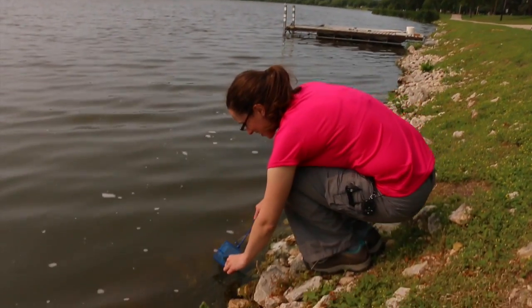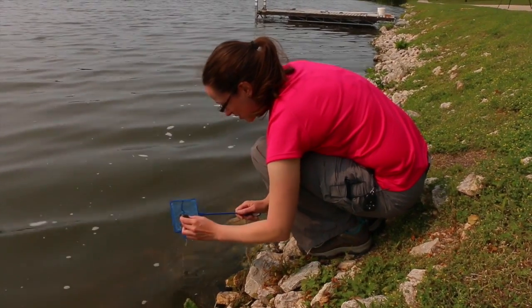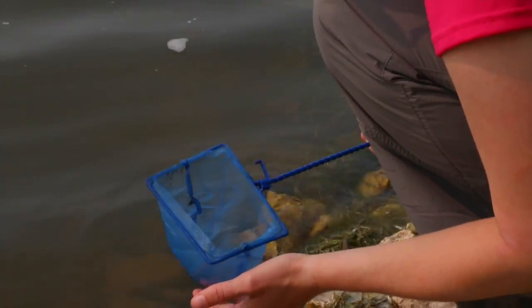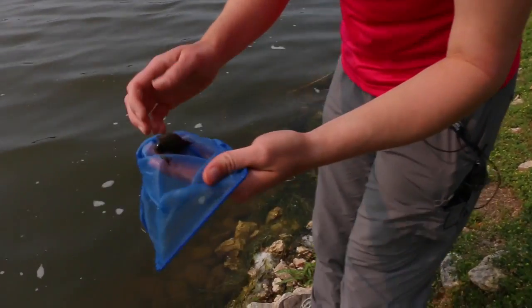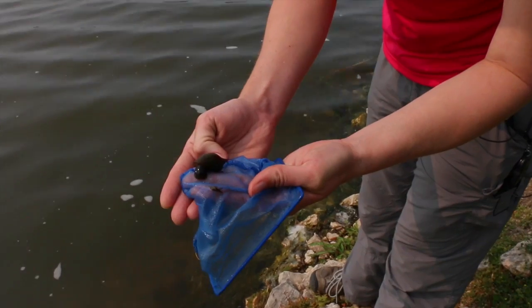Yes, finally, we have a great big live snail. Look at this monster. It's huge. We're going to take that one back with us, see if it has any schistosomes in it. This is exciting. But he's so big. Take a look at that guy. So that's where those great big shells are coming from.